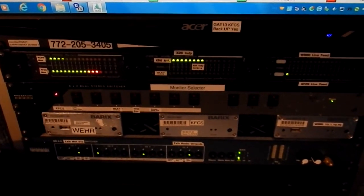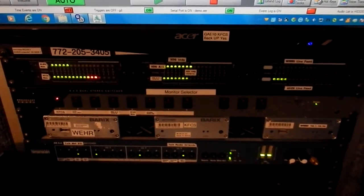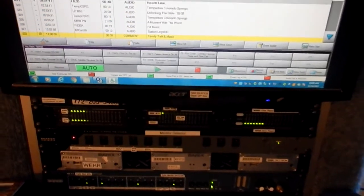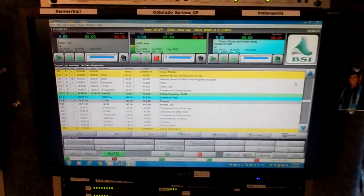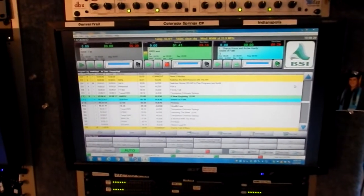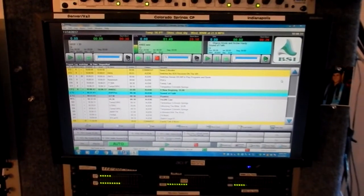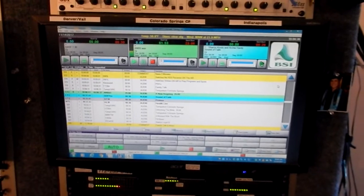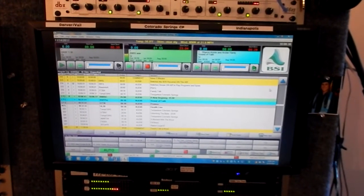Those little Barix boxes down there on the bottom are the Barix 100 X streamers. This particular computer here is for Colorado Springs Christian radio station, KFCS. Currently we're just doing some streaming for them until the folks take over in Phoenix.